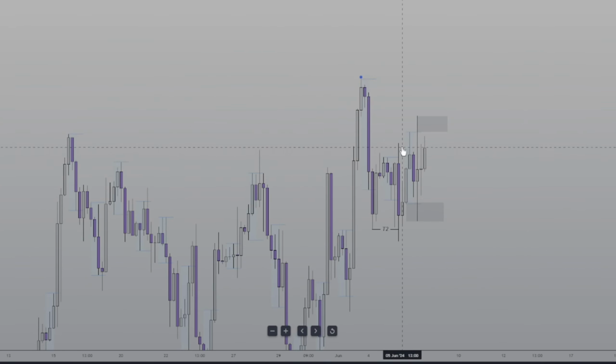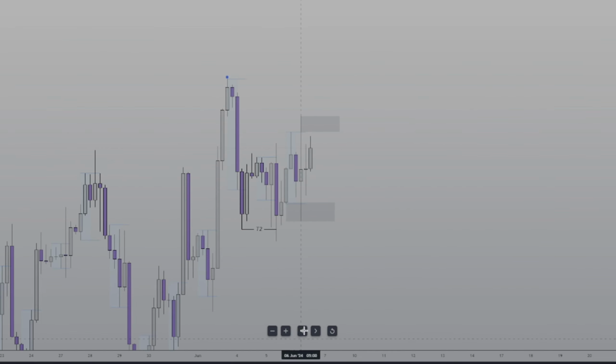Why? Because after taking liquidity on the upside, literally guys, we don't have anything here that the market can reach out to keep pushing up, right? So it needs the market always seeking for liquidity. So that's the reason why we had this major reaction.